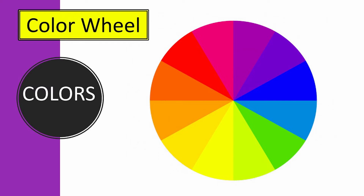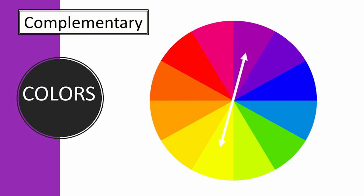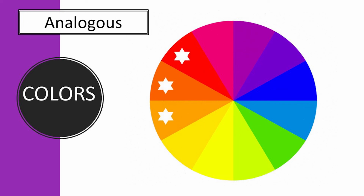When putting more than one color on a poster, think about using complementary colors. These are colors that are across the color wheel from one another. The complementary color for purple is yellow. For green, it is red. And for blue, it's orange. Or use analogous colors. These are colors that are beside one another on the color wheel. Red, amber, and orange are analogous. Teal, green, and chartreuse are also analogous.